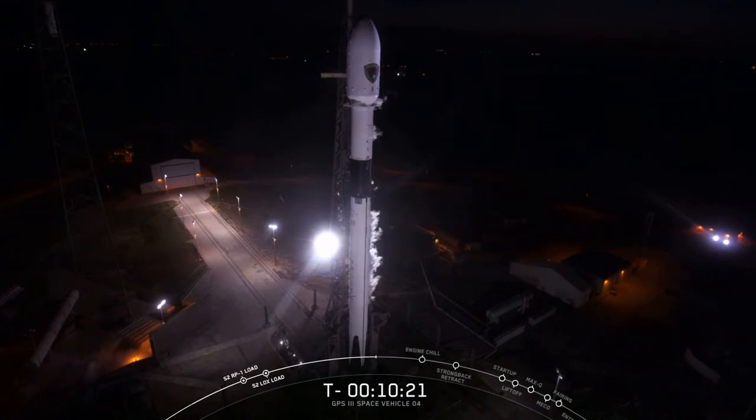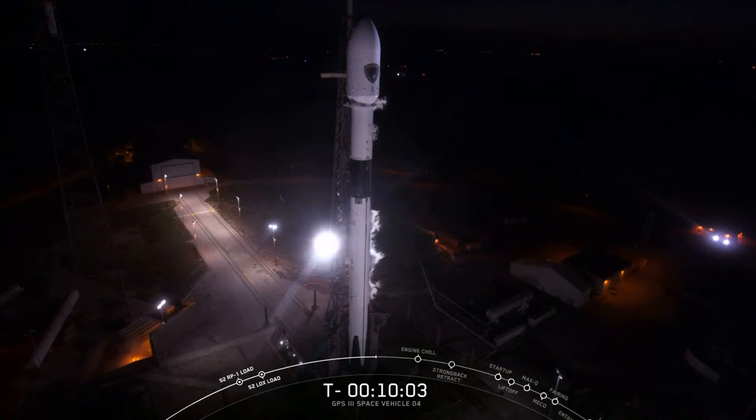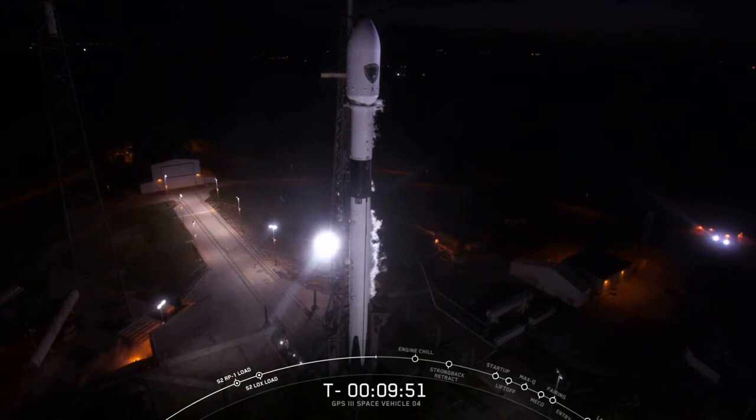About 2.5 minutes into flight, the first and second stage will separate, and the second stage will ignite its single Merlin vacuum engine to carry the GPS satellite to a highly elliptical orbit. Separation from second stage will occur approximately 4,000 kilometers above Earth, and then the satellite will perform burns to raise its position to enter a circular MEO, or medium Earth orbit, and reach an apogee of approximately 20,200 kilometers above Earth. An apogee is basically just the furthest point from Earth, or the highest point that the satellite will reach in orbit.